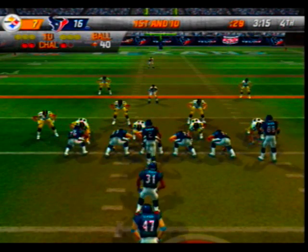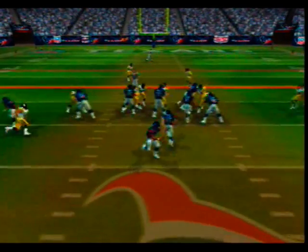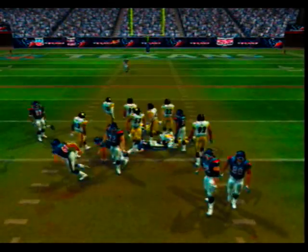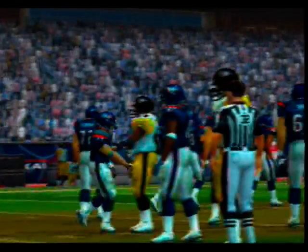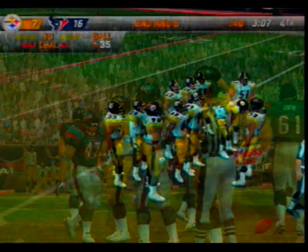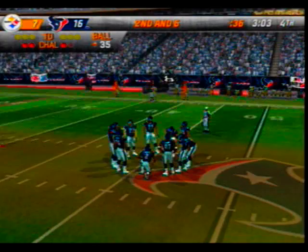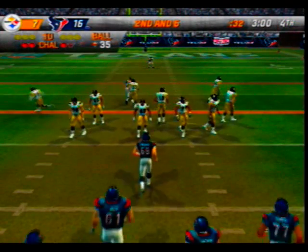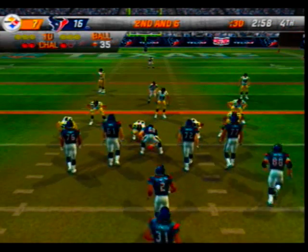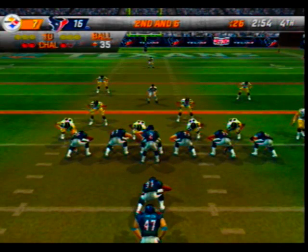Stringer, the deep man. On the call, Houston is there on the stop at the 35. I'm impressed with their running game. It's a big part of their offense. And they've done a great job taking advantage of blocking up front. Second and six. Ball on the 35-yard line. They line up in the I formation.